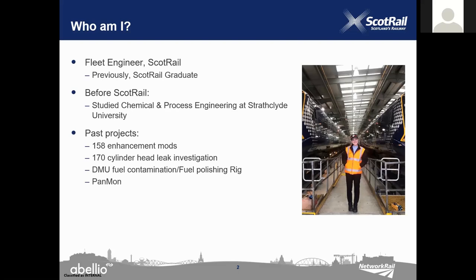Some past projects I've been involved in range from the 158 enhancement mod, which is installing CCTV, HVAC and LED onto the fleet. Also the 170 cylinder head leak investigation, which was trying to establish the root cause of a cylinder head leak on the 170 fleet. The DMU fuel contamination review, which was looking at microbial growth within the fuel and how you prevent that. This included the purchase of a fuel polishing rig to clean out that contamination. And finally, a PAN1, which is a system we use in collaboration with Network Rail. This is for the EMUs to monitor the pantograph health.